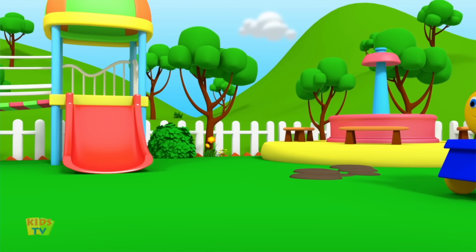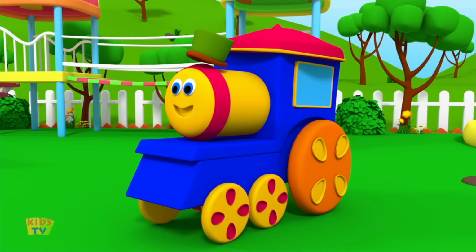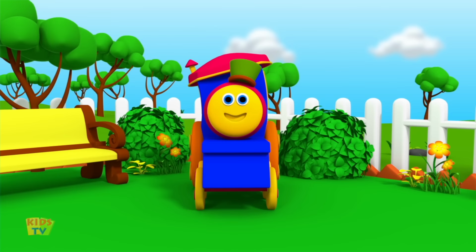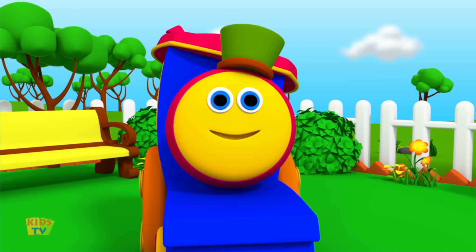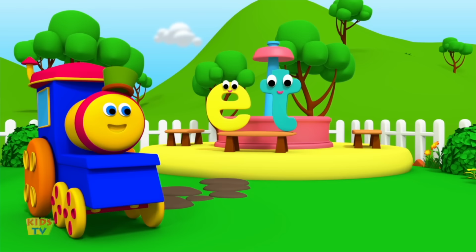Hey kids! Today, we're going to learn to make simple words that end with E and T in a fun way! Without letters to play, it can be a dull day. So let's all learn words that make E and T fun.